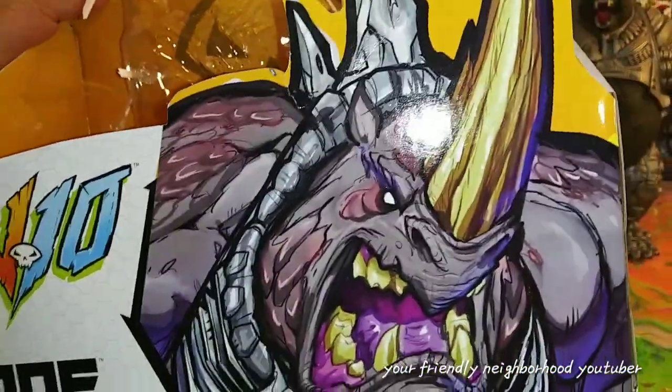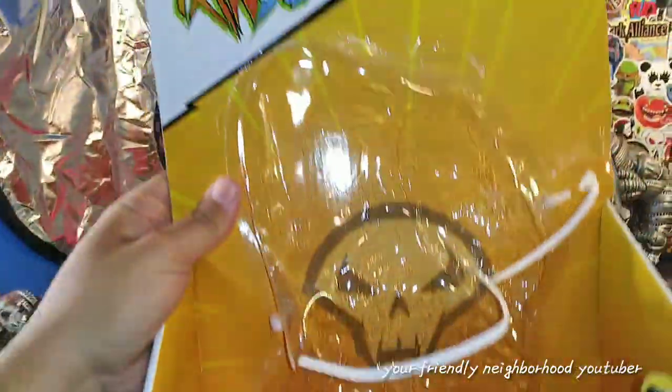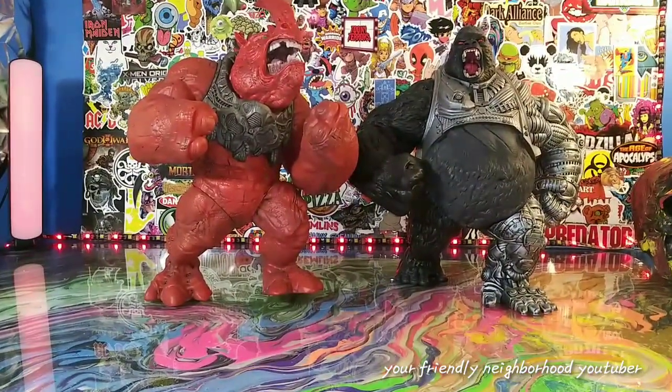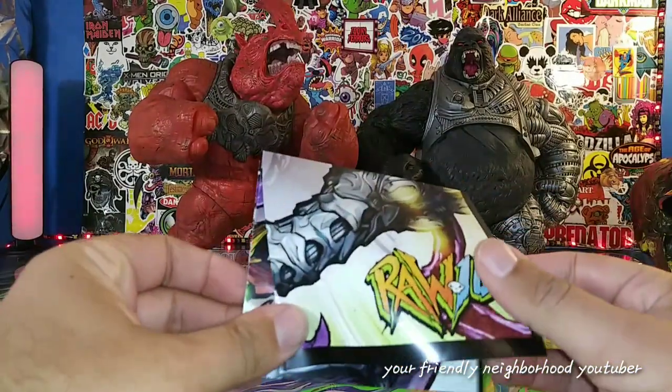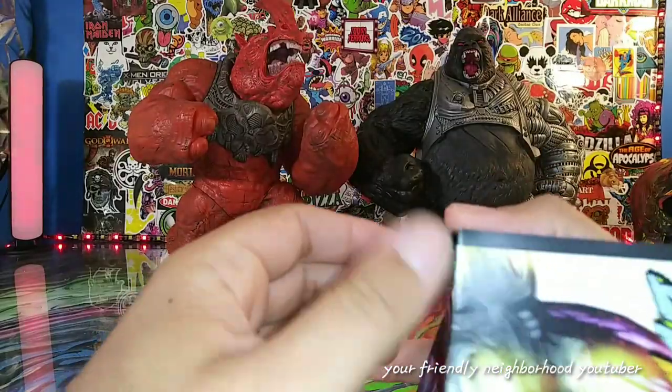He's out of the box. Amazing artwork. I really love that artwork. There's the inside of the box. Nothing much to it. The only thing that it really came with was this poster right here, which I do believe I do have a Cygor poster as well. So here's a Hoof poster.